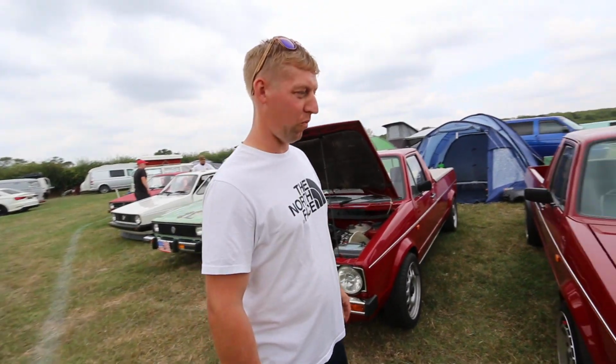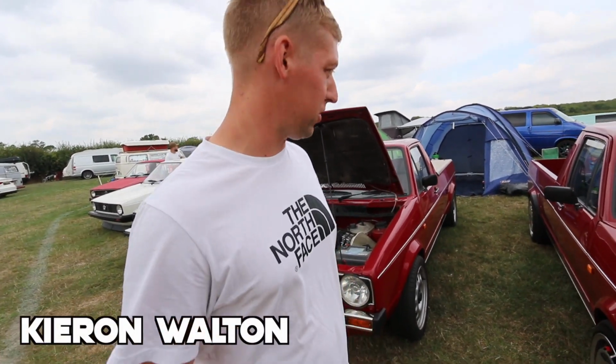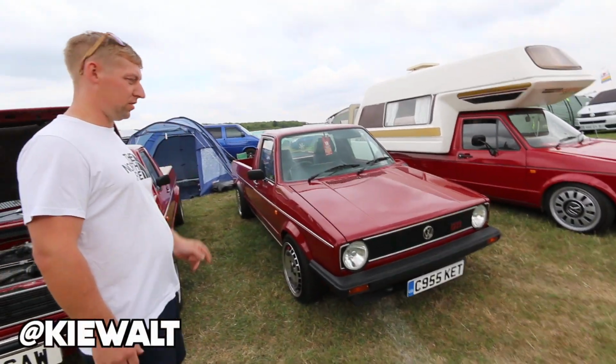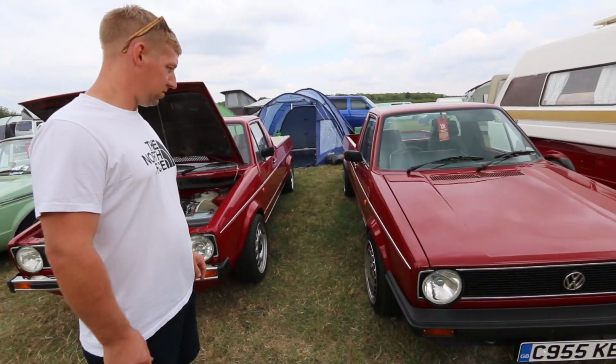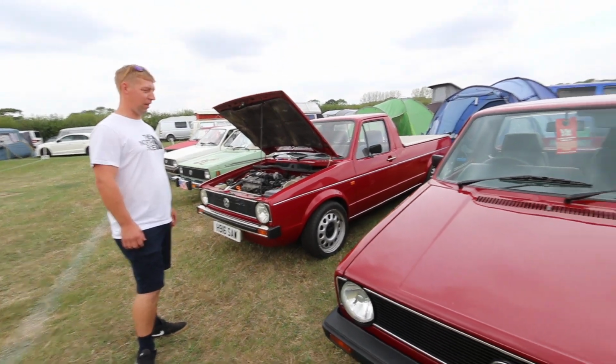What's your name, where'd you come from, and what have you got for us? Hi, I'm Kieran Walton from Wakefield, West Yorkshire, and I've got my MK1 Caddy ABF. ABF? How long have you had this for? Quite a while, I've had it since 2014. Oh, okay. It is the prettiest one I've ever seen, mate. It's not bad. Takes some doing though.